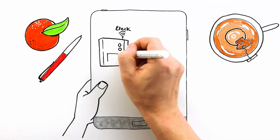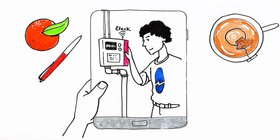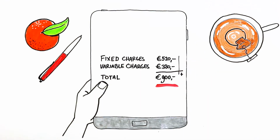In many cases, we read the meters remotely to find out how much people have used. This is the case with Pieter, though of course he can check the readings himself and keep an eye on them in the meantime. The total fixed and variable charges are what Pieter has to pay Eteck.